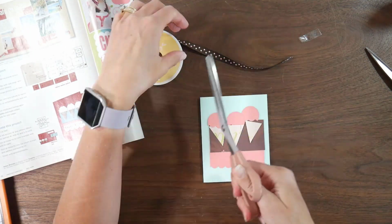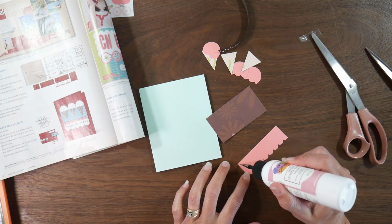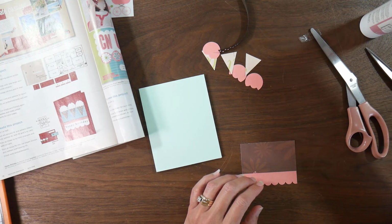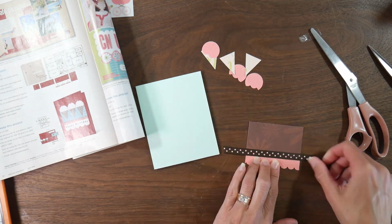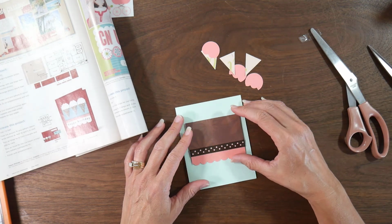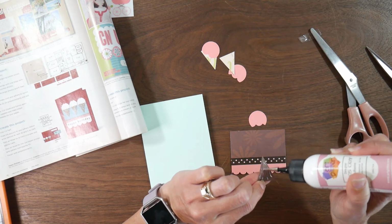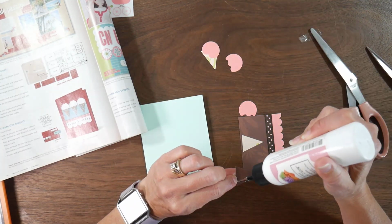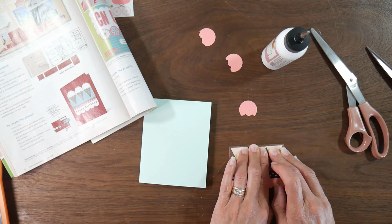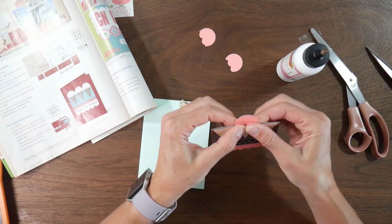So then I decided I wanted to cover that gap with some ribbon just like they had, or the seam there. So I end up pulling out the brown ribbon with the pink polka dots. And just get those two pieces glued together and then wrap my ribbon around. And then adhere it on the back as well. So now I'm placing my ice cream cones, and I didn't do a great job of spacing them because there's two that end up overlapping. But oh well, I spaced them based on the cones, not the scoops.